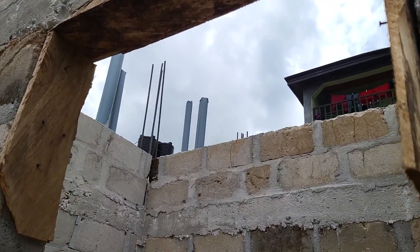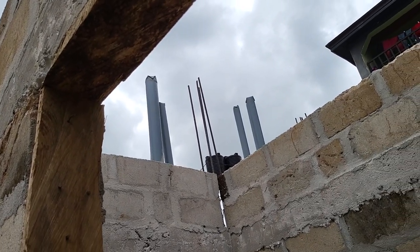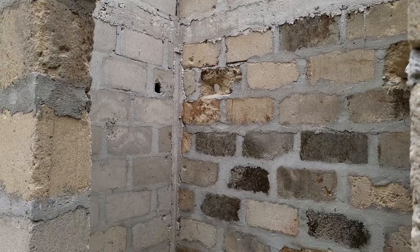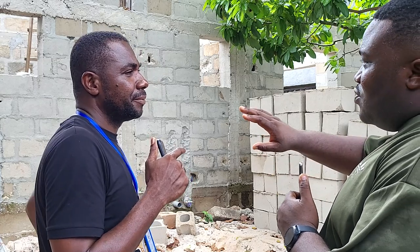The total number. Because they are in the drawing, it's being calculated. Even the rods have been calculated. The plumbing pipe, the electrical pipe, everything has been calculated. Exactly. That is why we are molding the blocks ahead of time, because we know what we will use.